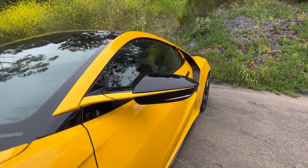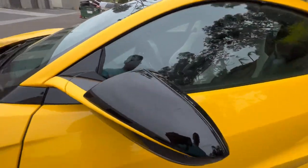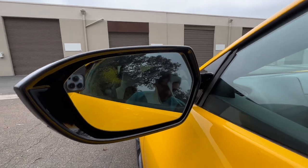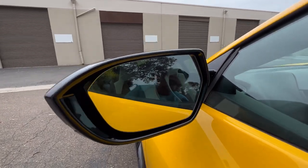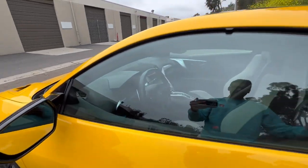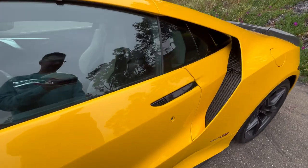Going to the side view mirrors, you get the nice two-tone yellow goes across and the black around. And this thing does not have blind spot monitoring, which I was surprised for a 2022 vehicle. And this car has been out since 2017. The fact that it doesn't have it is kind of surprising, but visibility isn't terrible. You don't get much out the side, but we'll talk about that when we get inside.